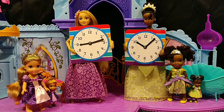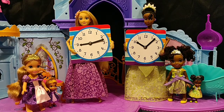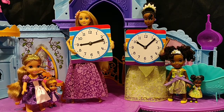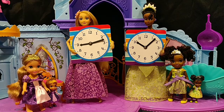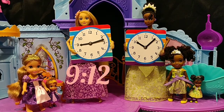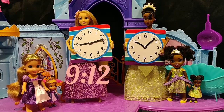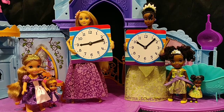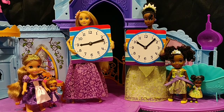Oh, okay. Let me try. It's on the second line after 10. So let me count up from 10. 10, 11, 12. Oh, it's 9:12. That's right. Great job, Rapunzel. Thanks. Okay, Tiani, it's your turn.